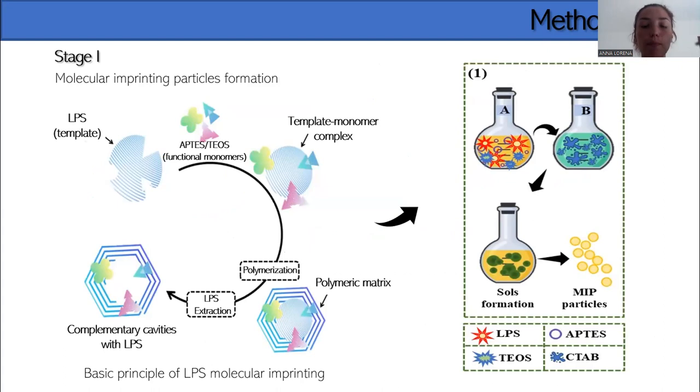The first stage is represented by obtaining the molecularly imprinted particles. The basic principle of the LPS molecular imprinting consists in the formation of polymer shells that possess complementary shape, size, and chemical properties with the used target molecule after the template extraction, due to the formation of a stable and polymerizable complex between the template and the employed functional monomers.